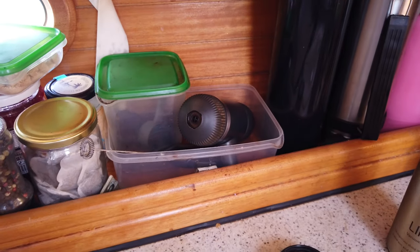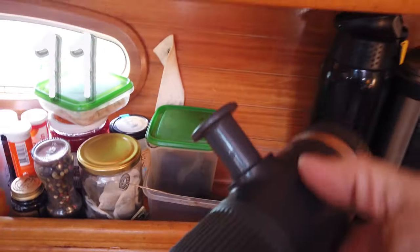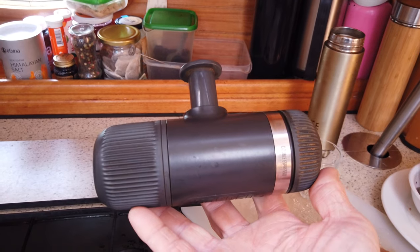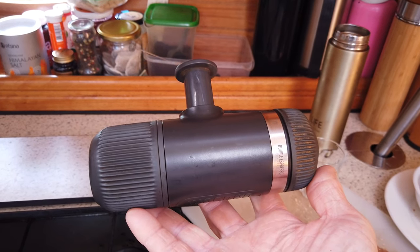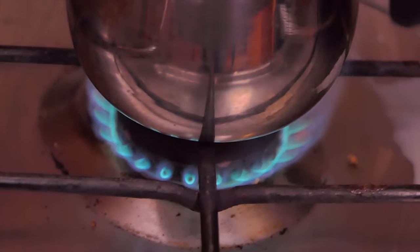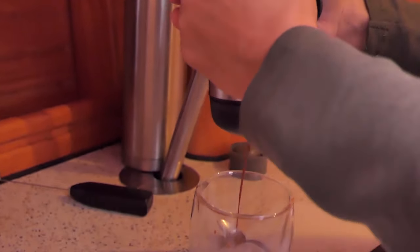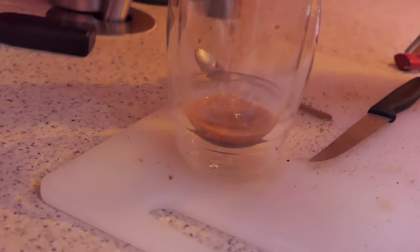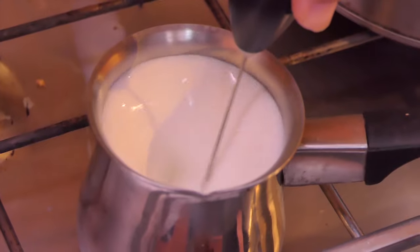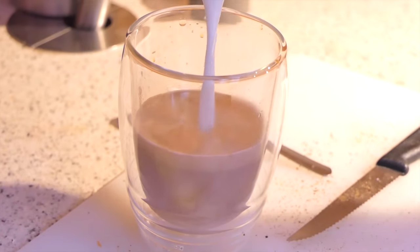One thing sitting at the back of our little cupboard here is my NanoPresso. This little item has made approximately nearly 1,000 coffees since I've owned it, which was when I bought it in New Zealand, and we've had it on board. It makes one double shot black espresso, and it makes a really good job. I just love it. It's one of my favorite things. In fact, it's probably at the top of the list for my favorite items.